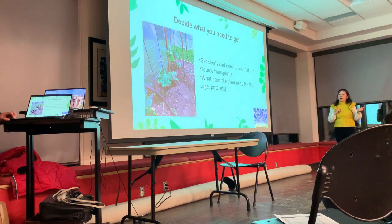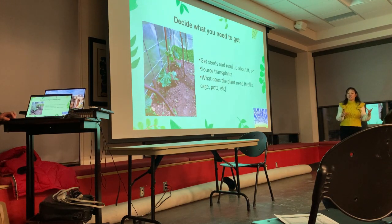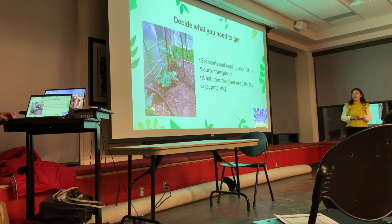And you also have to think about, so what does that plant need? Does it need a trellis, a cage? Is it going to grow well in a pot? Does it need to go in the ground? Do you need to prep the ground? That sort of thing. There are some plants that can adapt to a variety of things, like, for example, cucumbers. Some people don't trellis them. If you've got the space, you can just let them lie on the ground. I like to trellis them because I like to save space. I live in the city.